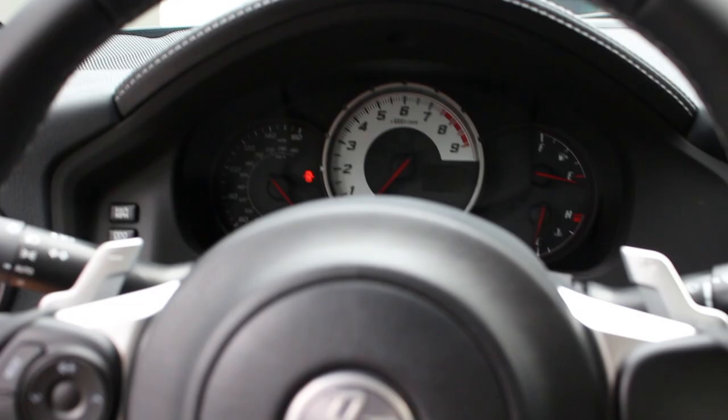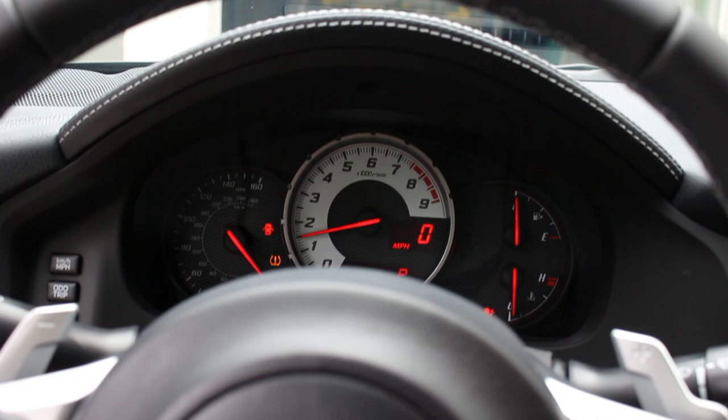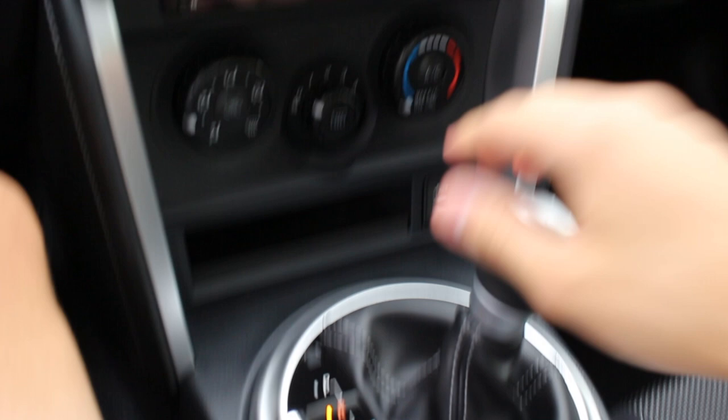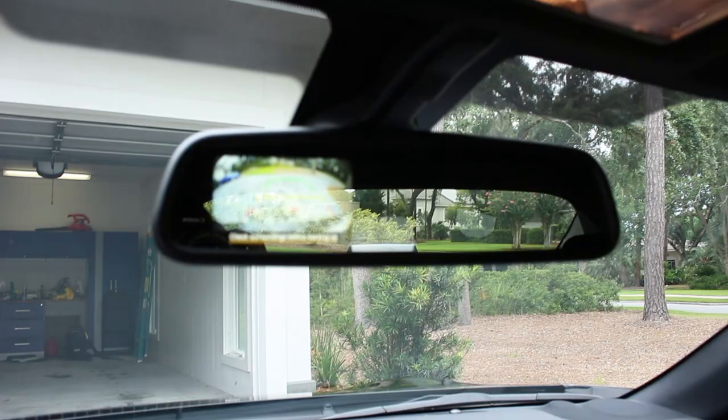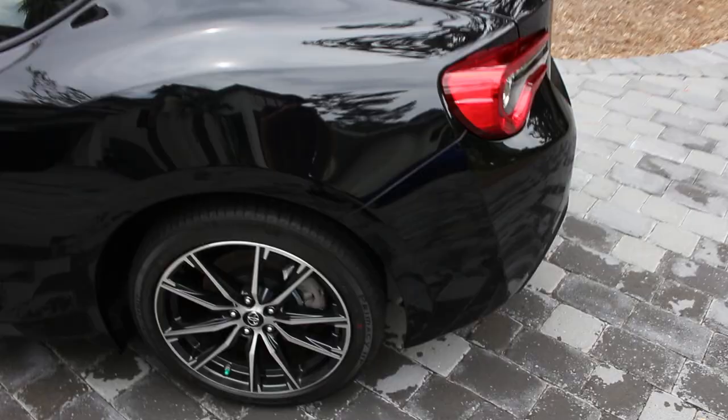Now to start it up, you have this basic key. You just plug it into the ignition and get it started. Now going over the reverse, you just stick it in reverse and you'll see it actually has the backup camera on the mirror, which is pretty new. You actually don't get this on the 2017 models. On the 2017, it's just on the display, but for the 2018, you do get it on the mirror. The car does have a pretty nice idle for being stock.